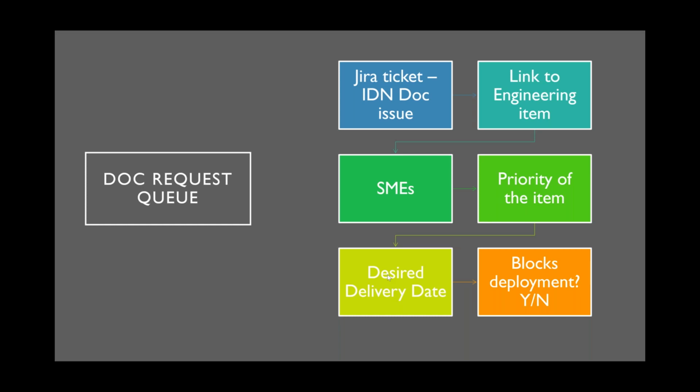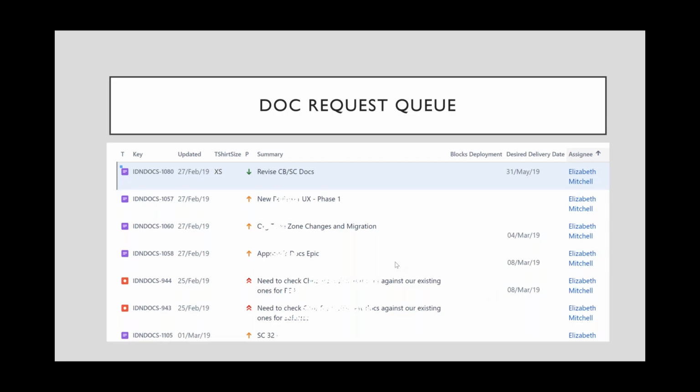They should be giving us a desired delivery date, which, as I said, is never a specific date, but the idea that we need to evaluate an expected time frame against all the other expected time frames of the items that are in our queue. And then we also evaluate whether the content is essential for a customer to stay successful. If we determine that missing content is going to cause our customer to fall down, then we would mark the issue as blocking deployment. And so here's an example of the doc request queue.